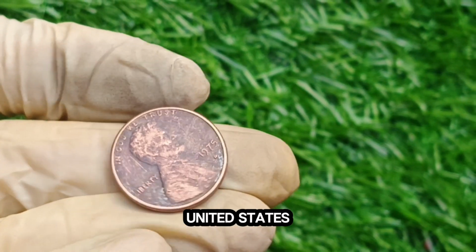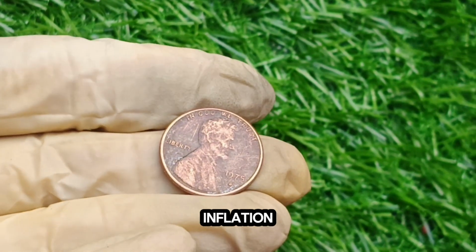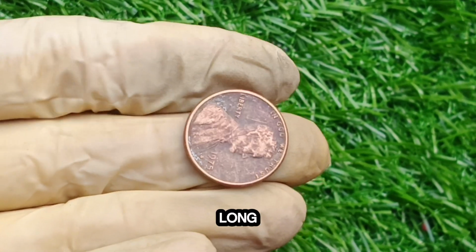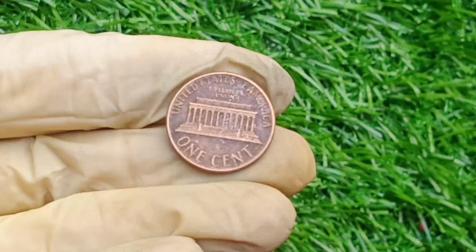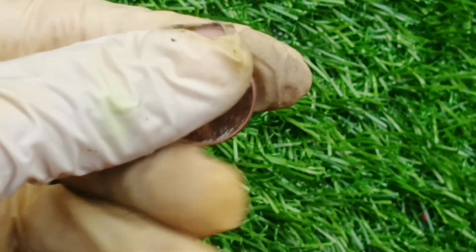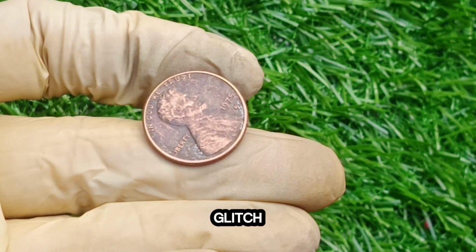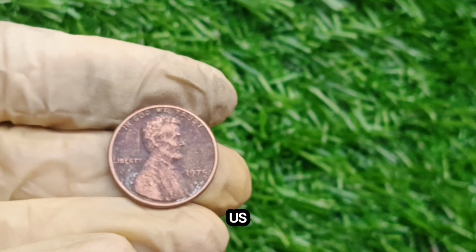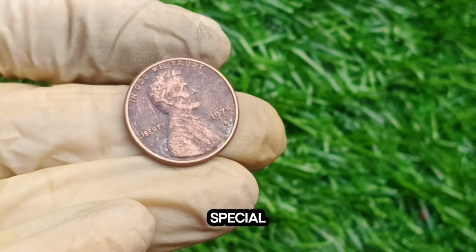The United States was recovering from a period of economic uncertainty and inflation. It was the end of an era for the penny's design. The penny had long carried Abraham Lincoln's image since 1909. So, what exactly happened in 1975? For the most part, it was business as usual, but there was one minor glitch in the works, one that would create one of the most valuable coins in U.S. history. So, what makes the 1975 penny so special?